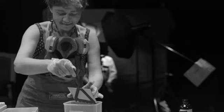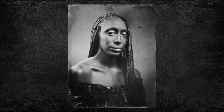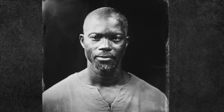When daguerreotypes were invented in the 1830s, only wealthy people could afford sitting for a portrait. And the representation that exists of people in daguerreotypes focuses on people with means. When collodion was invented in the 1850s, we have much wider representation of people of all sorts of walks of life. And it was a much more democratized process.